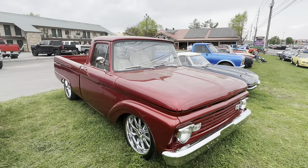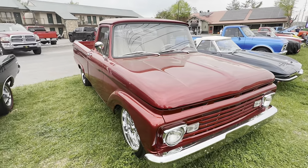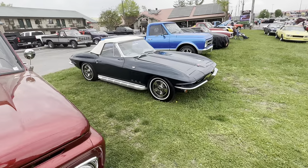Here's a 63 Ford pickup truck. It looks like it has candy paint on it. It's really got a deep gloss to it. Beside it's a Corvette.